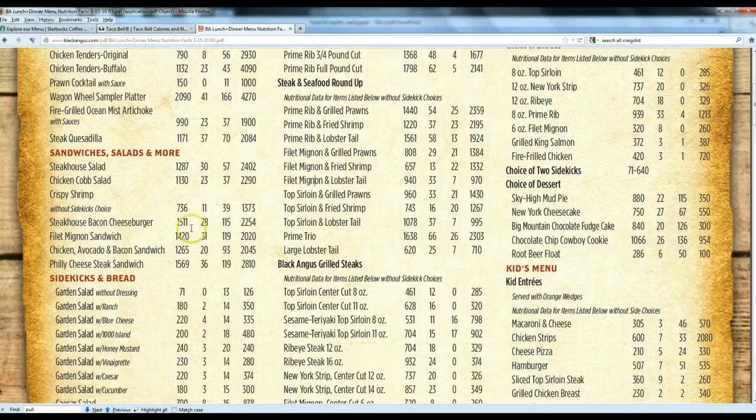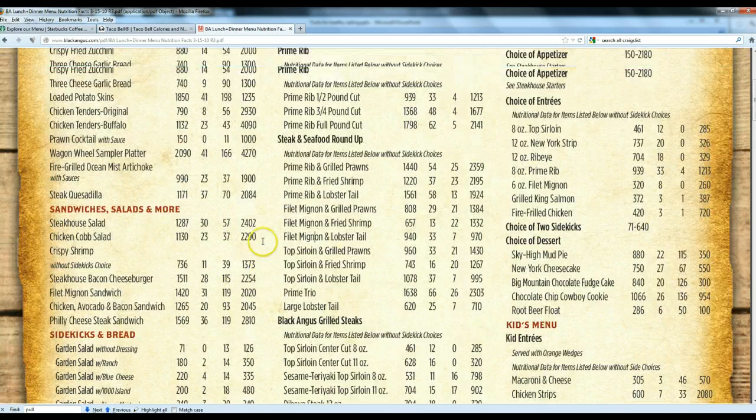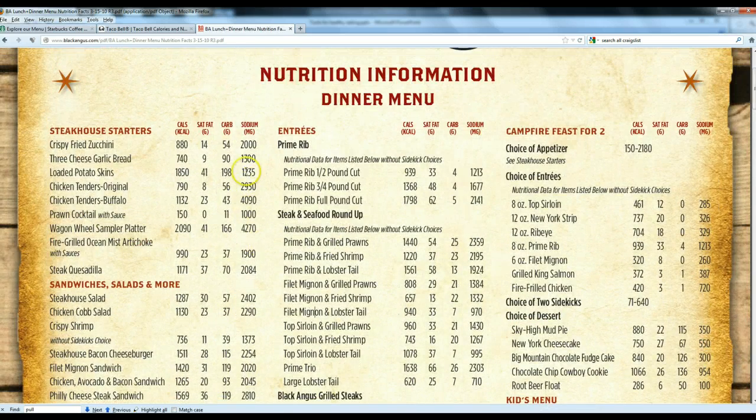Make a habit. Go and look up the food at your favorite restaurant, and you might be surprised at what you see. Things that you thought did not have a high calorie count may have a very high calorie count, and things that you thought might be high might not be as high as you thought. So make it a habit to look at these things and educate yourself about what you are eating.